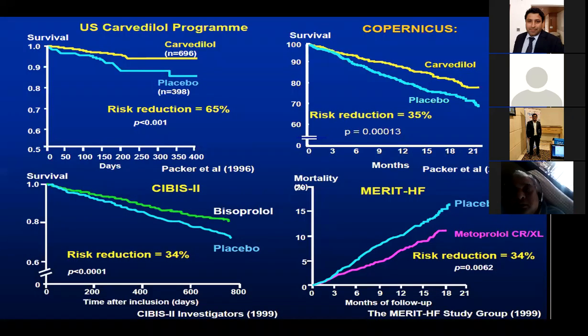So as we can see here, the carvedilol versus placebo trial shows a risk reduction of 65%. CIBIS-2 shows bisoprolol versus placebo with a risk reduction of 34%. COPERNICUS, again with carvedilol, shows a risk reduction of 35%, and MERIT-HF, with metoprolol versus placebo, shows a risk reduction of 34%.